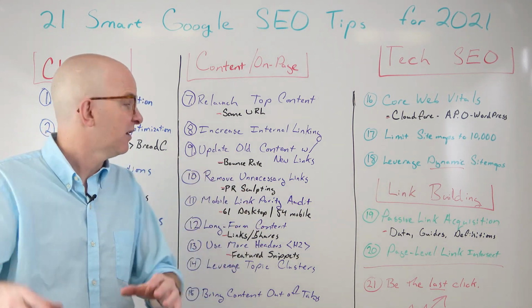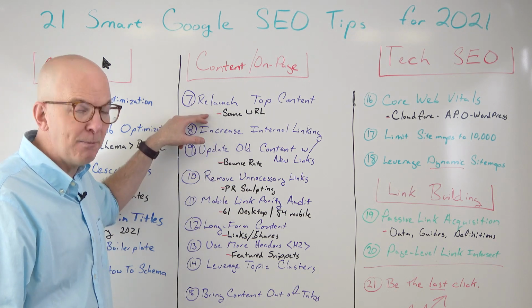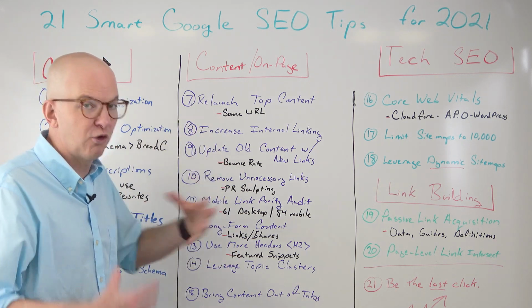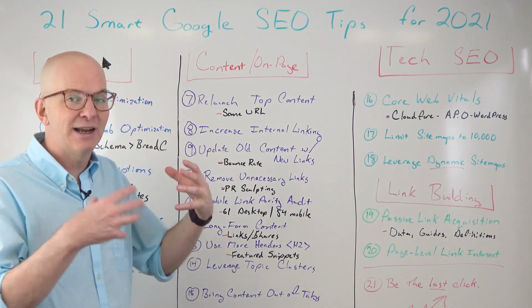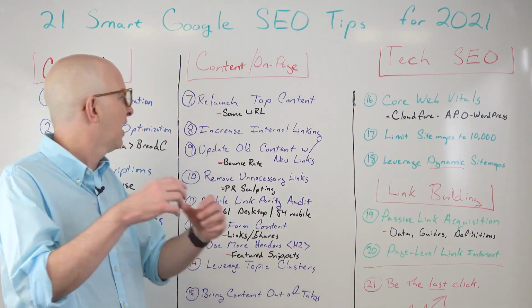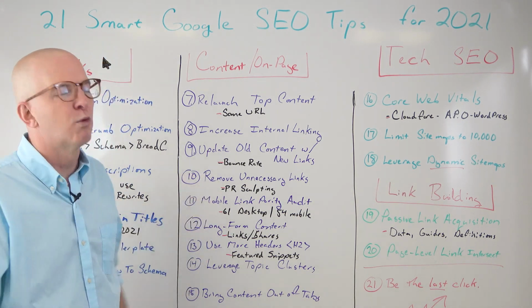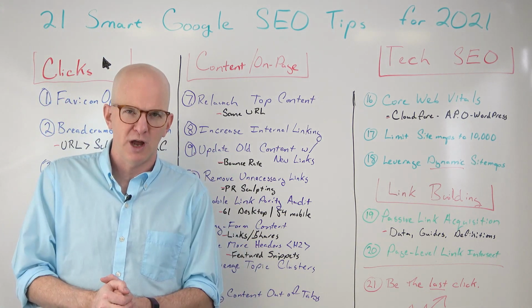I find when I do this time and time again, it lowers the bounce rate. So you're not only updating your old page with fresh content and fresh links and adding relevance, you're adding links to your new content. So make sure when you publish new content, you're updating your old content with those new links. Number 10, remove unnecessary links from your content.